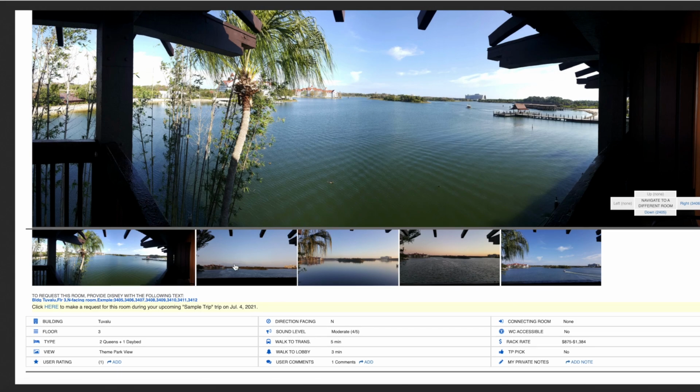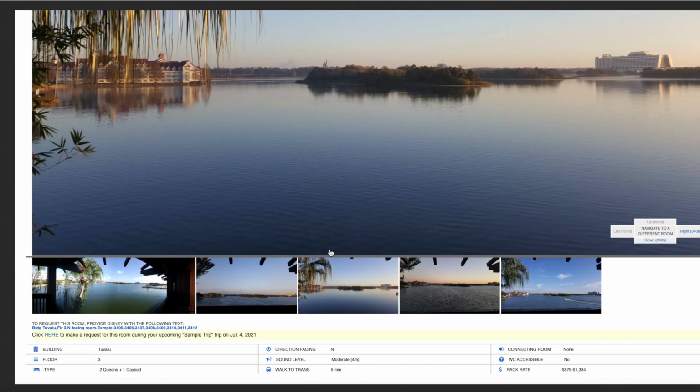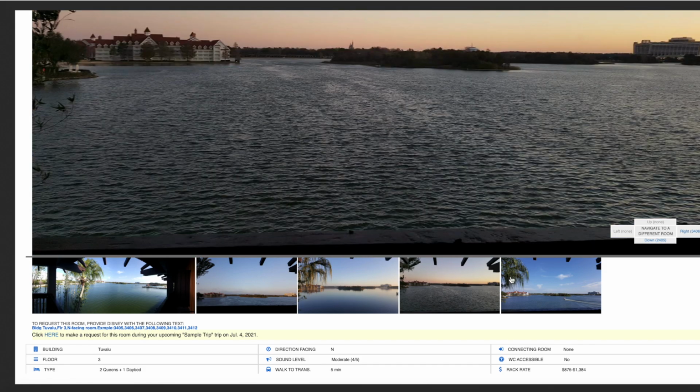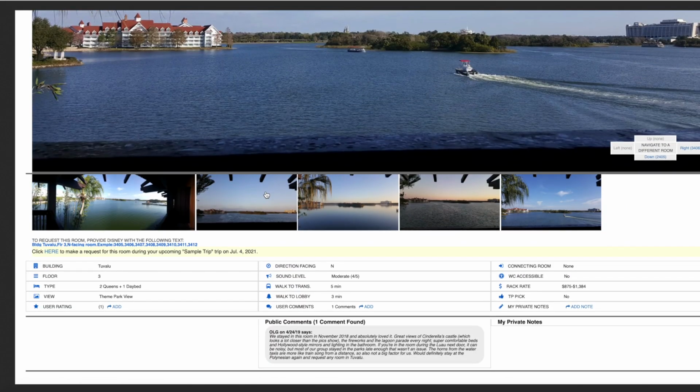Obviously beautiful pictures here. This person has some great pictures. Beautiful pictures of Bay Lake and the theme park view. You can watch the boats go by. This person said, we stayed in this room in November 2018 and absolutely loved it. Great views of Cinderella Castle, which looks a lot closer than the pics show. The fireworks and the lagoon parade every night. Super comfortable beds and Hollywood style mirrors and lighting in the bathroom.